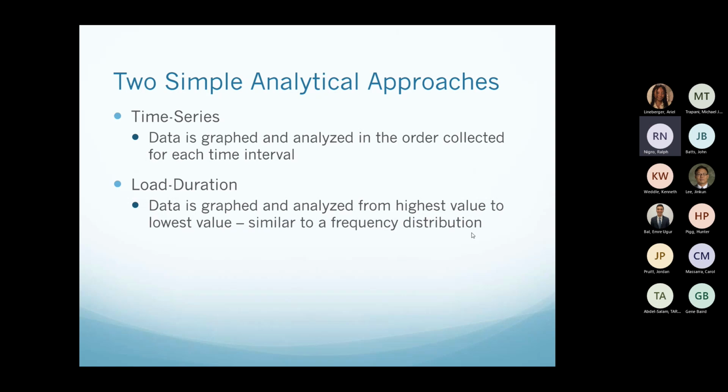Now I'm going to describe the two basic approaches that we take to analyze the data. The first is very straightforward, simple time series analysis, where data is graphed and analyzed in the order in which it's collected for each time interval. I think everybody has probably done something like that when looking at sequential data. The other means of analysis that we employ is called load duration. In that case, data is graphed and analyzed from the highest value to the lowest value. So it's similar to a frequency distribution, and I'll explain that in some examples.